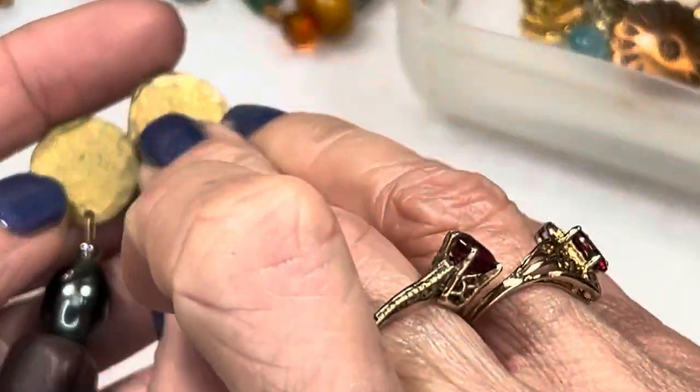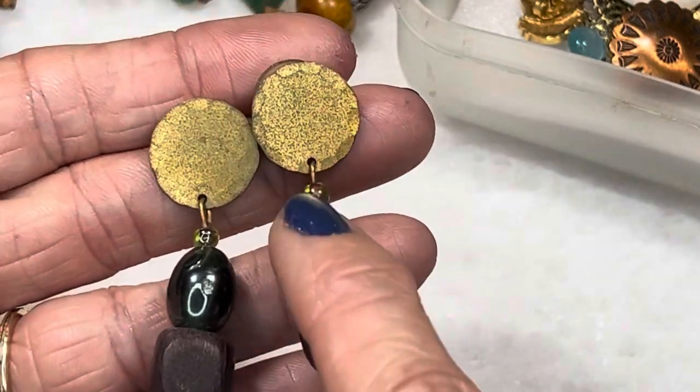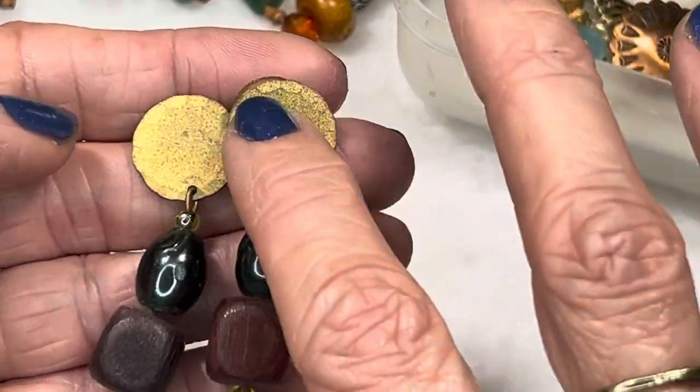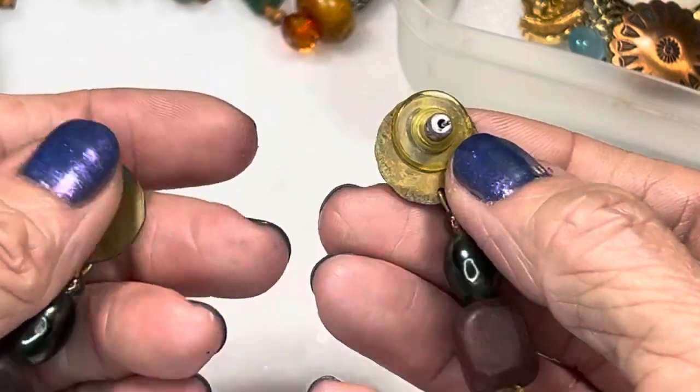Okay, so here's a post back brass dangle earring with some glass beads, and these are actually wood. They need to be cleaned up a little bit, but definitely old. Nothing fancy.